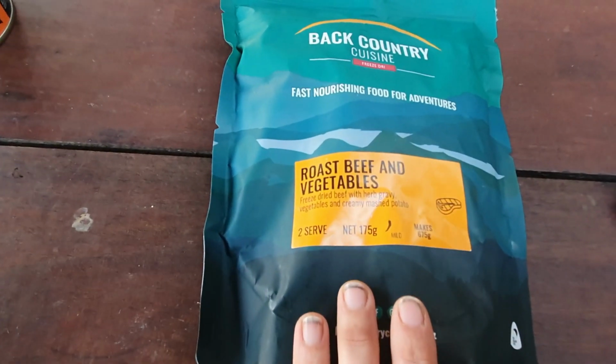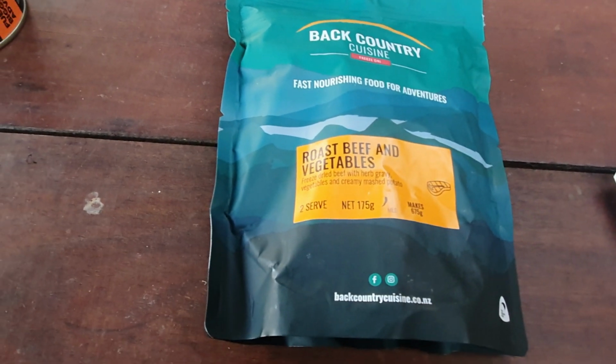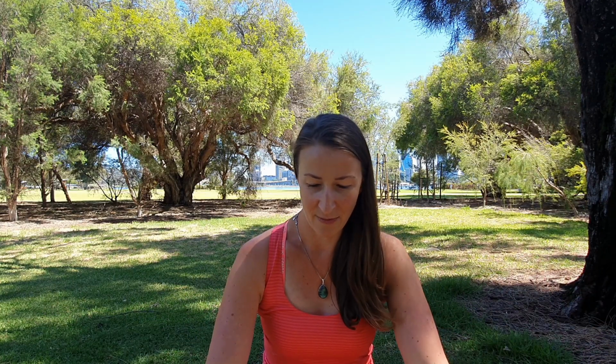But those are the freeze-dried breakfast packages. So you have again the Backcountry breakfast or other brands, similar to hiking dinners, but they come in breakfast form as well. So you have scrambled eggs, I think, and a lot of other things to try. I don't do it because of the cost of it.